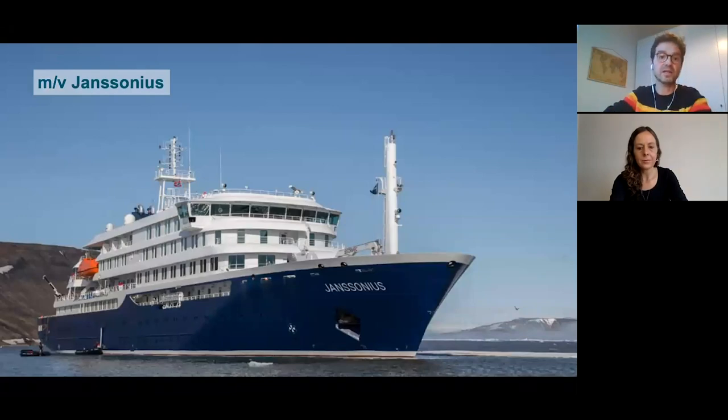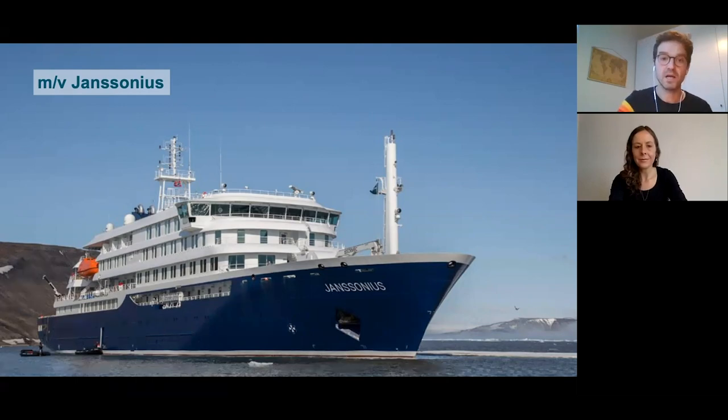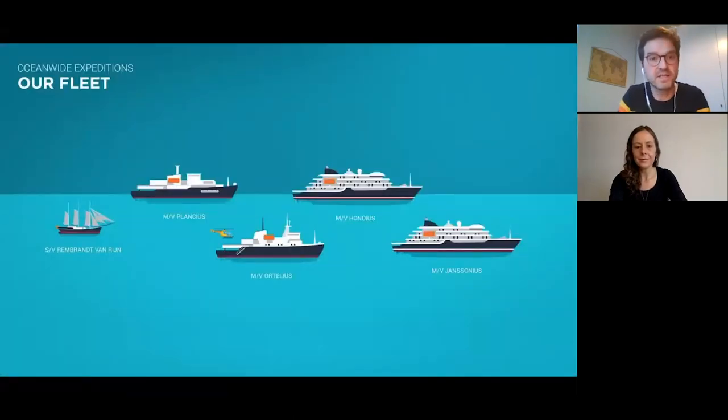We are actually building it at this time, and it will be ready for next Antarctic season, so November 21. This is our entire fleet: Rembrandt, Plancius, Ortelius, Hondius, and Jansonius. And if you wonder why these names, Plancius, Ortelius, Hondius, and Jansonius, they are all famous cartographers.